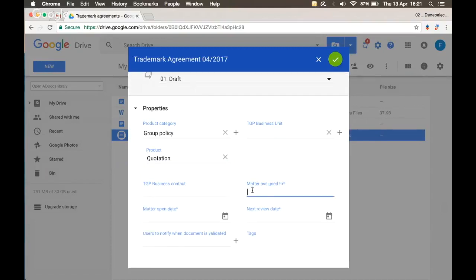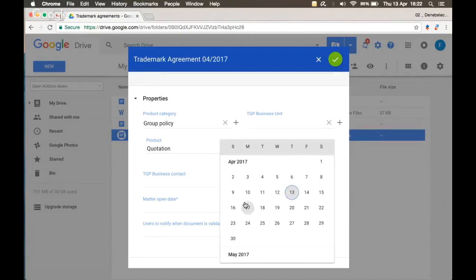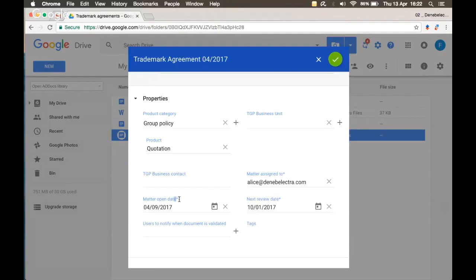The matter assigned to metadata is what is called a person field, which means that it only accepts email addresses and will suggest the users from the domain. And we have also 2 date fields that are mandatory. You can see that they are mandatory because they've got a little asterisk at the end. And if you don't fill them in, then the system won't let you save. If you try to save, it says that the field is mandatory.